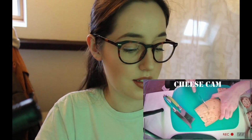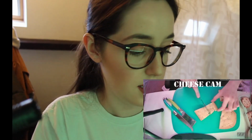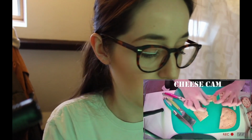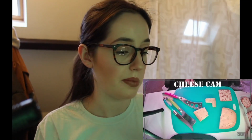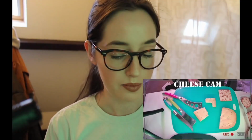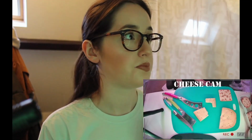Ooh. Cut some of that off. Right, okay. So I'm gonna just... Actually, you know what? I'm tempted to just have it without the cracker first. Ooh. The cheese, it's very flavoursome. It's got the texture of an Emmental, I'd say.